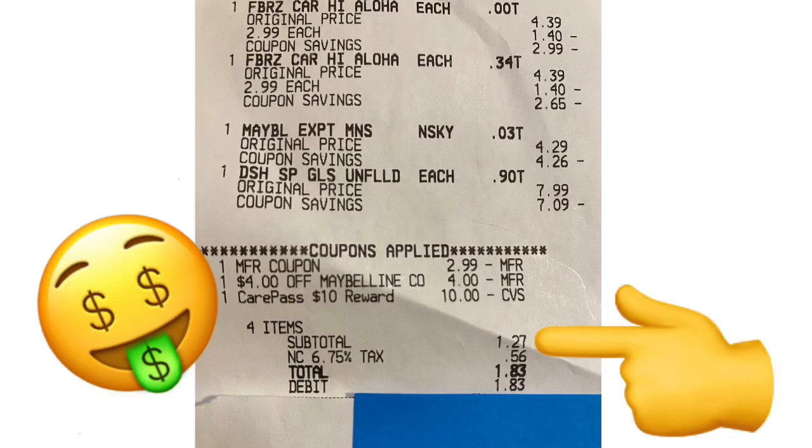Let's talk about the total of everything and how I paid for this particular transaction. The total of everything was $11.27 after the coupons. I had my $10 Care Pass, so I only had to pay $1.27 for my Maybelline and my car clips. Great deal, guys. And I'm getting back $4 from Ibotta. After the Ibotta rebate, this product actually is a $2.73 moneymaker for my hauls because I'm getting back more than I actually put out.